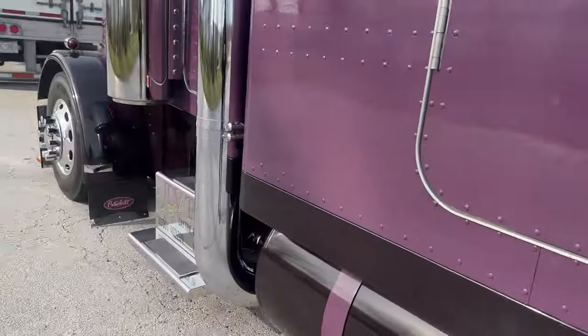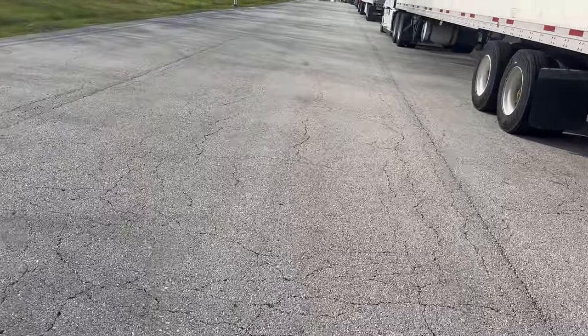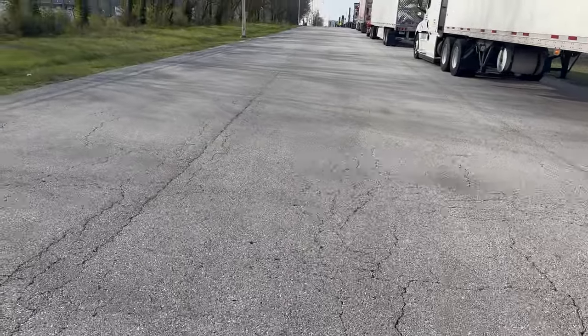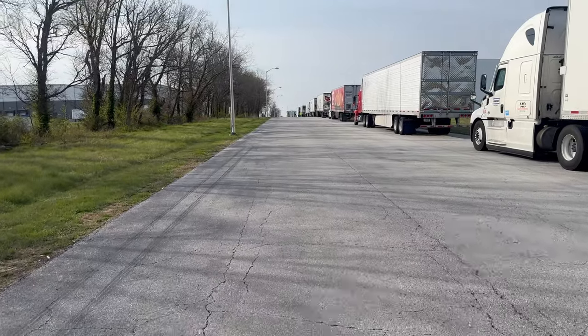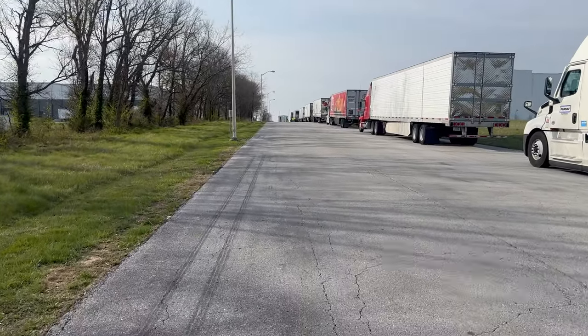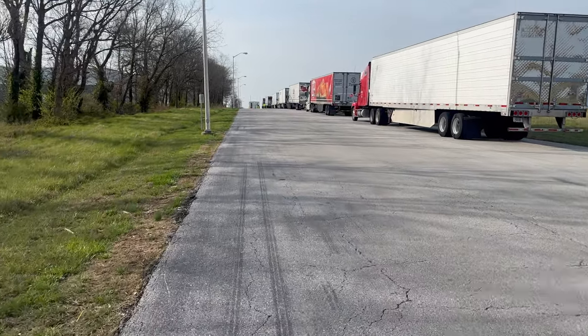We just pulled up to the McLean, and this looks like the McLean I be going to up there in Findlay, Ohio. You know what, I got 1, 2, 3, 4, 5, 6, 7, 8 trucks. That ain't so bad. Let's go check in.